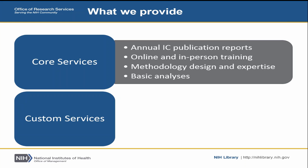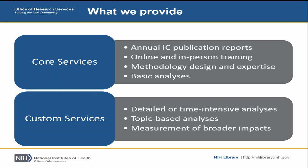In addition to some of that training and consultation work, we also provide quite a lot of custom services. People can come to us with a particular question in mind, and we can design and actually run an analysis based on that question to address what they're interested in. We do a lot of back and forth with our customers to really design a methodology and focus the question, because a lot of times our customers want to know what it is they want to do. So we'll work with them to figure out what they want to learn about their portfolio or their particular project, and we'll design and then execute an analysis to address their question. We'll do things like topic-based analyses, and citation impact of various portfolios, of particular institutes or laboratories, all those kinds of things.